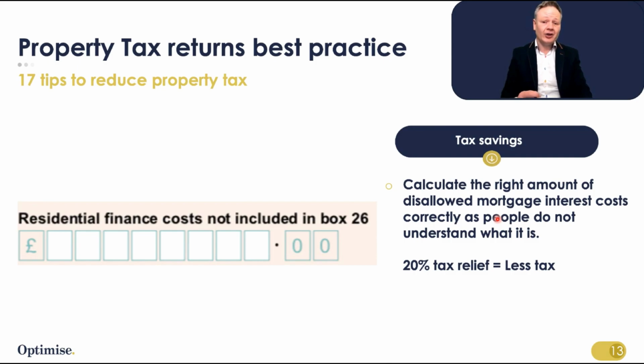I have heard several times now people that are submitting or have submitted their tax return and left that blank because they didn't know what it really meant. And they thought that tax relief, Section 24, means you can't get any tax relief, so they just left it.